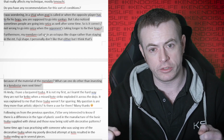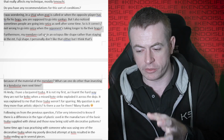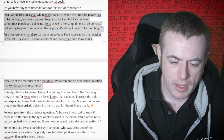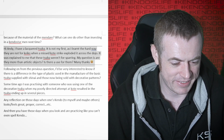Tie it as if you had it on your head, lined up with the monomi, with the eye level, and then make the Mount Fuji shape and store it like that too. All right. Don't store it with the men that is straight or curled up like that. And that will definitely help. I'm sure it's the way you're tying it though.